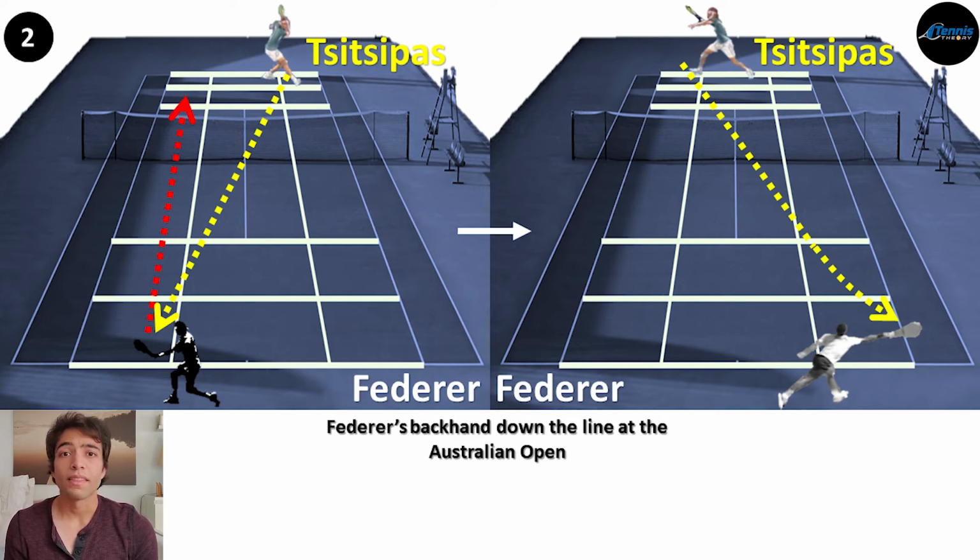Here, however, they helped Federer and gave him good results. In my opinion, this tactic worked here because Federer didn't wait for a better chance to hit this shot. He didn't give Tsitsipas the opportunity to establish himself during these exchanges.